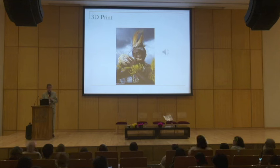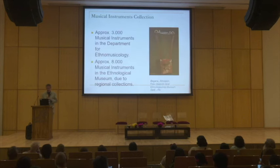This is why we have all this documentation on musical instruments, and then take it into educational purposes and also into the exhibition later on. I'll show you what we do in the exhibition. So just very briefly, on the musical instrument collection we have: in total, it's about 8,000 musical instruments in the Ethnological Museum worldwide.